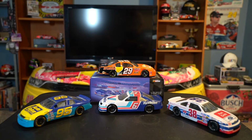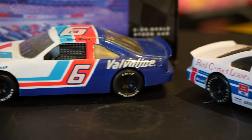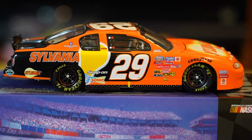We had some loose 124s that were given to me as well, some commemorative models like this number 95. We also have a Mark Martin and Elton Sawyer car, all in pretty good condition. And we have a wonderful Kevin Harvick 2002 Busch Series paint scheme in front of our eyes. I really do love this one.